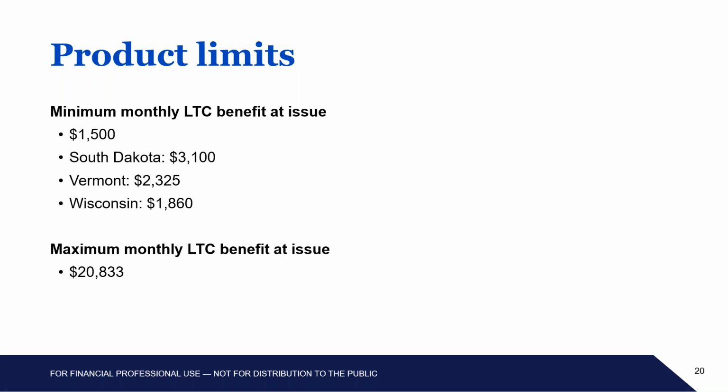The product minimum on this product is also $1,500, so we matched our CareMatters 2 product to make sure that aligned equally for you. Only in these 3 states that you see listed, Iowa, South Dakota, Vermont, Wisconsin, if you happen to see it's not $1,500, it's because it is a state mandated minimum. But outside of those states, $1,500 is the minimum starting point in an LTC benefit. So really bringing it down to have a much more affordable premium for some individuals that are starting out. The maximum will match what you're previously used to.